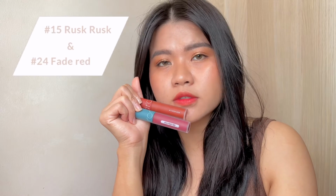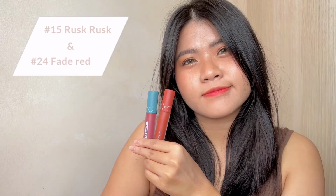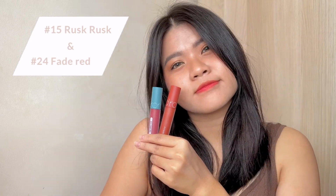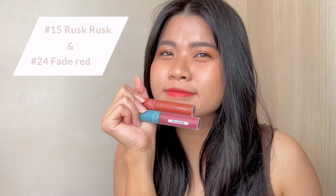The first shade combination is so pretty in my opinion. Rusk Rusk as a base and Fade Red in the inner part of the lip. It brightens one's complexion and creates a very lively mood. Don't you think so too? I highly recommend you combine these 2 shades if you have them.